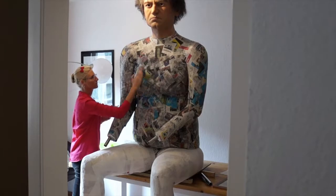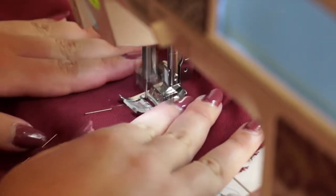My high school friend Daniela is a queen when it comes to sewing, so I asked her to make the clothes for this piece, and she did such an amazing job.